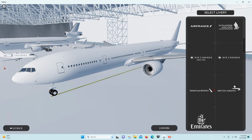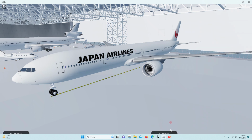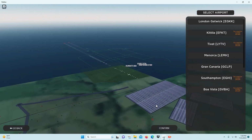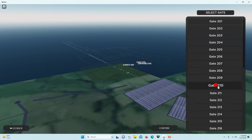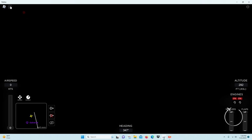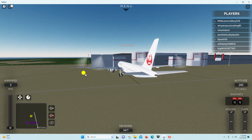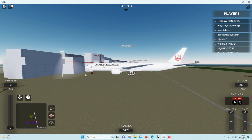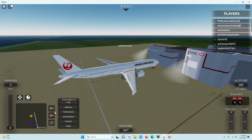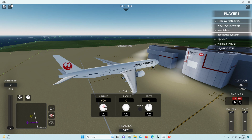777, let's do Japan Airlines 777. We're gonna fly from London Gatwick, and we'll be spawning at gate 210. Alrighty, here we are at London Gatwick on the Japan Airlines 777, also known as the Butter Machine, as well as the A330. So we are going to fly to Gran Canaria from London Gatwick. Our altitude will be 2,000 feet, and our speed will be 200 knots.